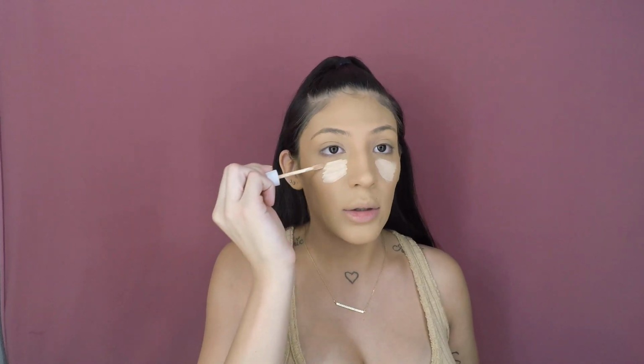I got this in light 12. I did some swatches on my Instagram stories yesterday, and I did some comparisons beside the e.l.f. 16-hour Camo Concealer and the Tarte Shape Tape, because I do love those concealers, and this one was more of a peach concealer. Well, it looked peach when I swatched it. Now it looks really light, so I don't know.